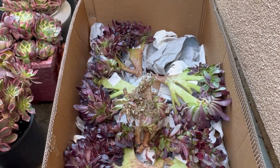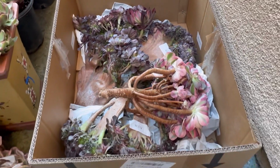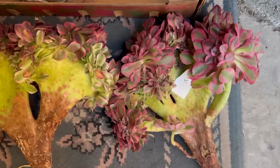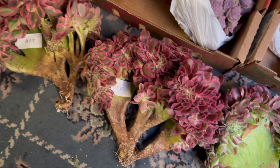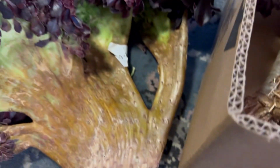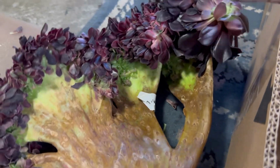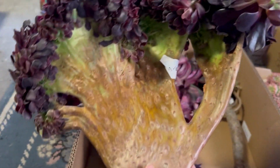CRESTED. A lot of crest. I just show you some of them. Just quick video today. It's beautiful. No time to check the price yet, so I don't have price now.